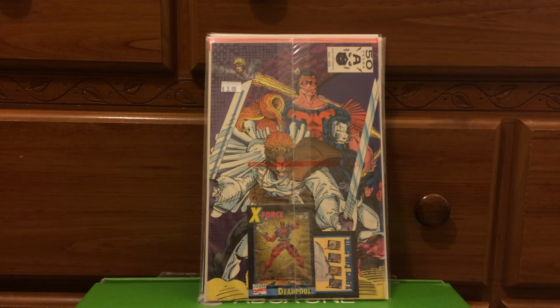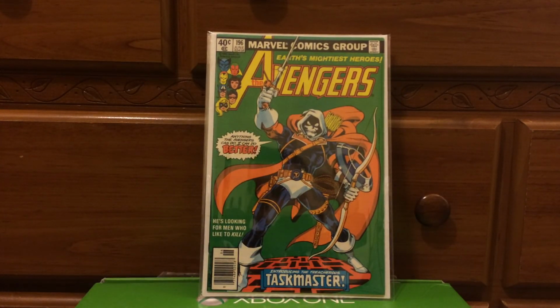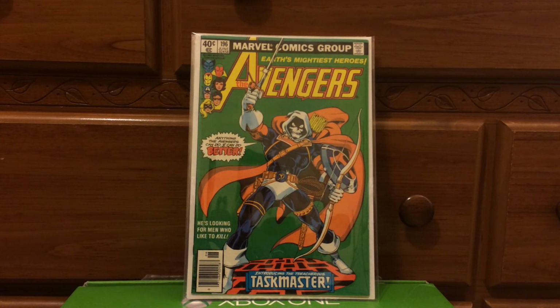And now the last book, the big book for the haul, I guess you could say, is this book. It kind of pisses me off how it happened, because I found this in the box and it was labeled as $4, but I'll tell you a story about it. A book I found in there was Avengers 196. First appearance of Taskmaster. Awesome book. It was labeled as $4, and I tried to be all low-key and put it underneath my stack, and maybe they would notice it. If they did, I didn't think they would know. I didn't think they would change the price regardless.